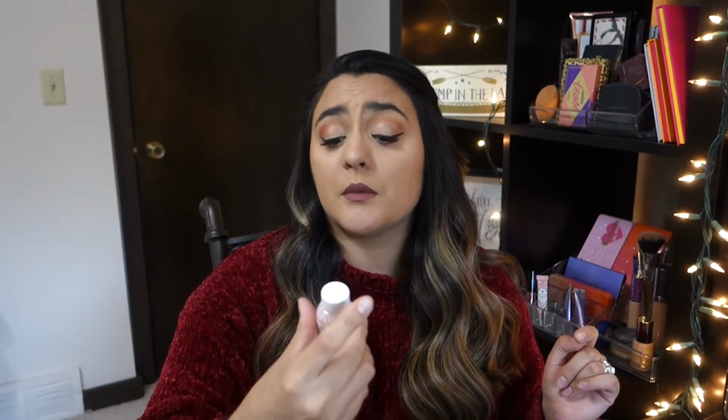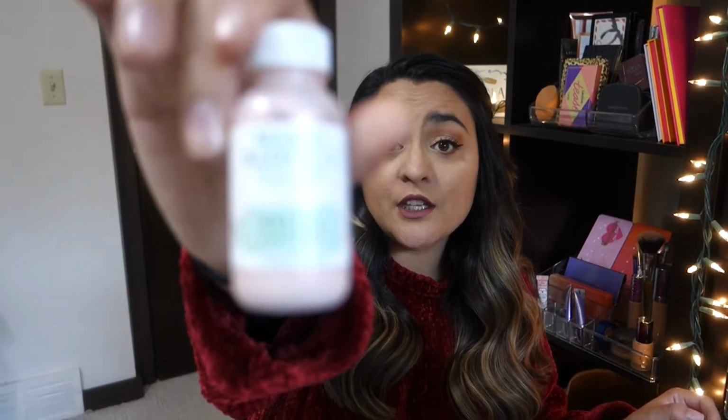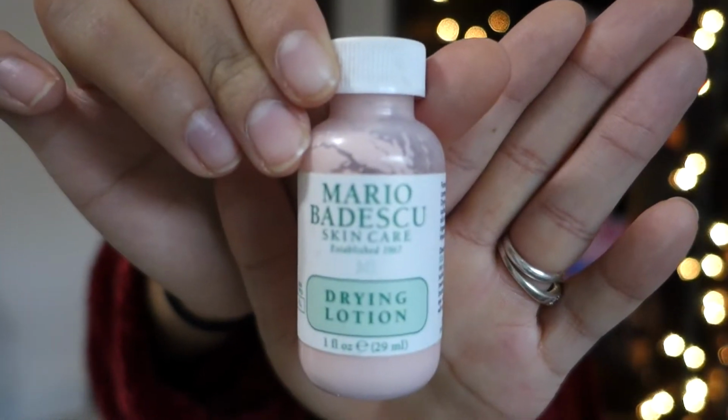And the next skincare product, also for girls who've got some skin issues, is from Mario, oh my god, I'm going to butcher this man's last name, Badescu. It's the drying lotion. Let's see, can you focus? Come on, show the people what it is. Okay, this stuff. The drying lotion is really good for spots.